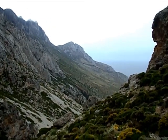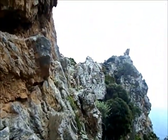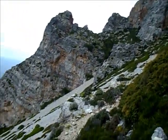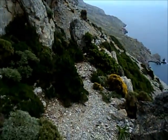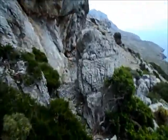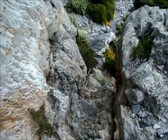Quite nervous about this, to tell you the truth. Quite nervous. Quite an intense section this, as you can see. Shit. One thing after another.